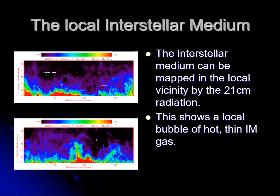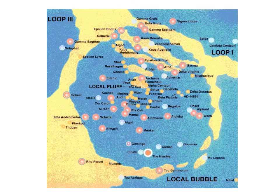We can also measure how much interstellar medium is in different directions close to us. And what we discover is that close to where the sun is, the interstellar medium is actually a lot thinner and hotter than it is in most of the galaxy. It's almost like there's a big bubble in the interstellar medium of hot, thin gas. Well, in fact, we call that the local bubble. And so the sun is located in this local bubble.